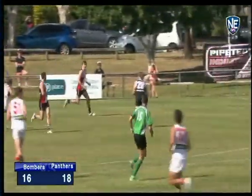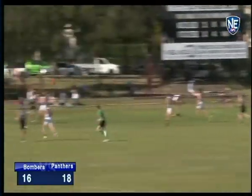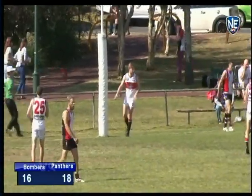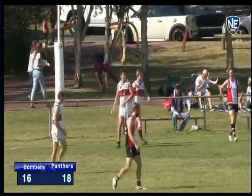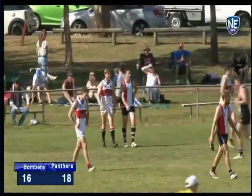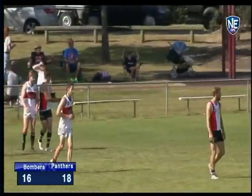Good smother there. Comes down to Russ on the right. It's snapped around the corner. Good defence from Boone. Punches it out of bounds. Blake probably in the box seat there, but defensive pressure all over the ground, Kanga. It's really taking its toll, and we're seeing a low-scoring encounter.